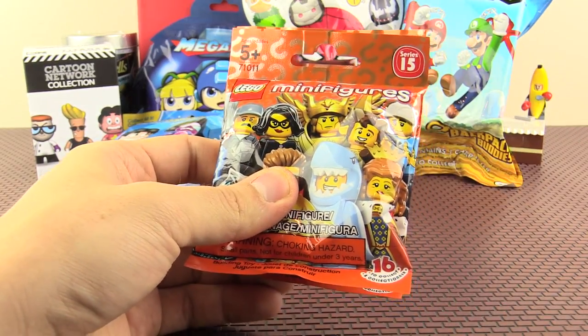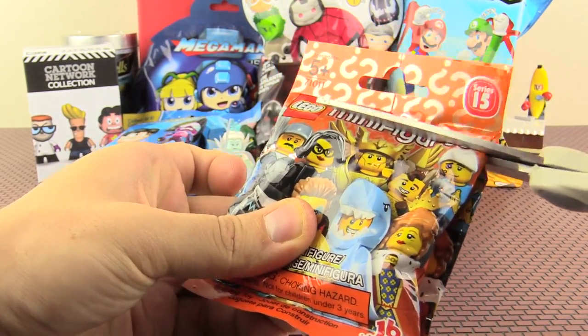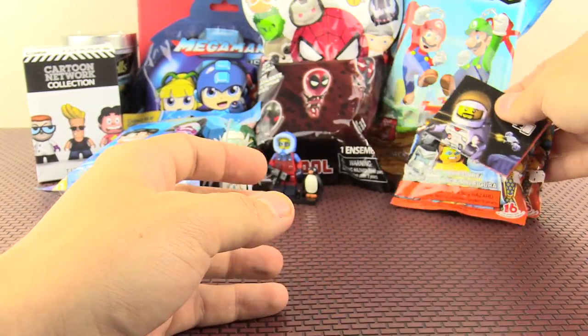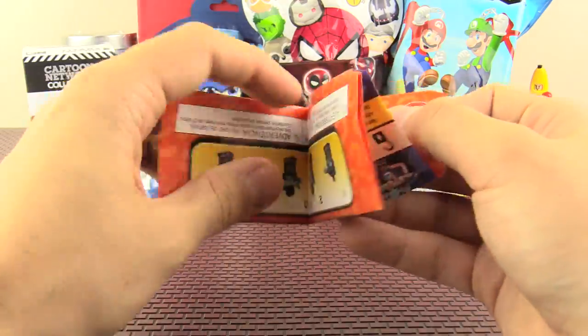Can we cut two bags like this? Probably a terrible idea. Don't do this at home. Okay, I think I just cut the figure. That sounded bad. Ooh, okay, I didn't. I only cut the little baggy part here. All right, so, whoa, what can we get from series number 15?